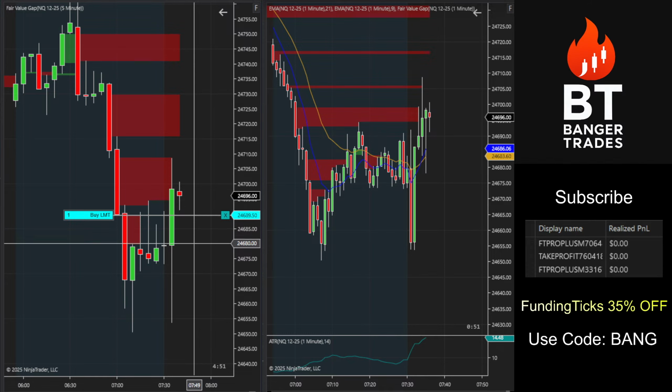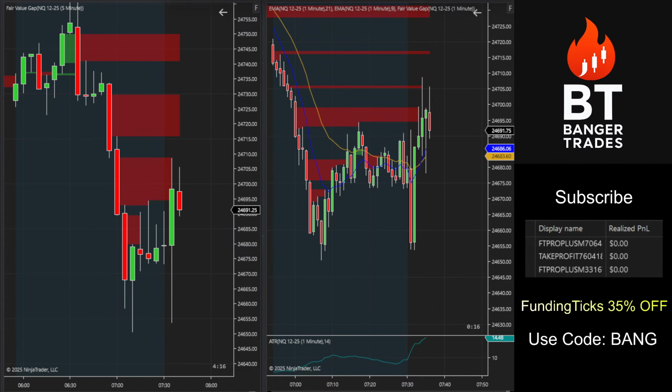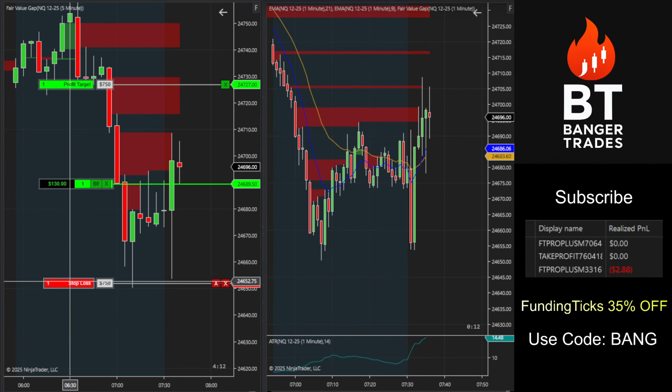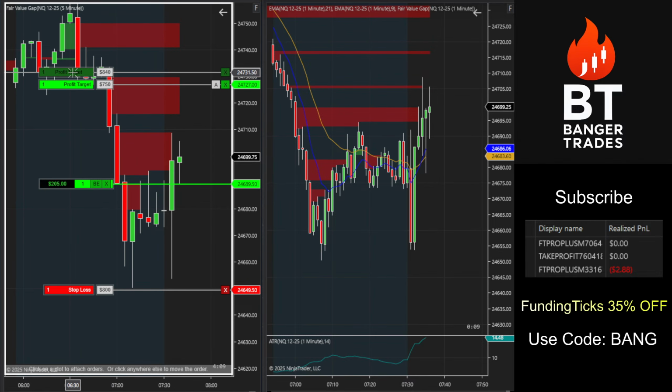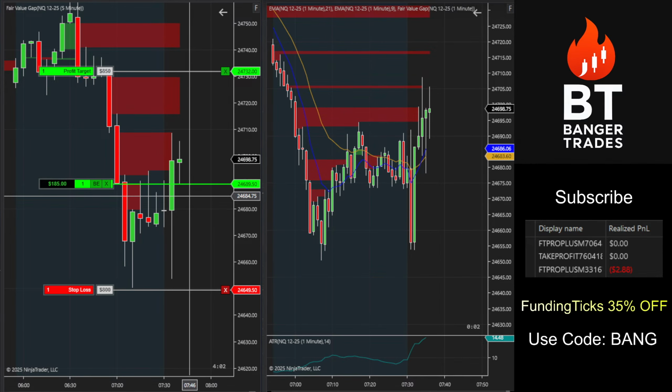Not the prettiest candle, but it closed pretty alright. Order filled. Alright, we're in. Good entry, already up 10 points.